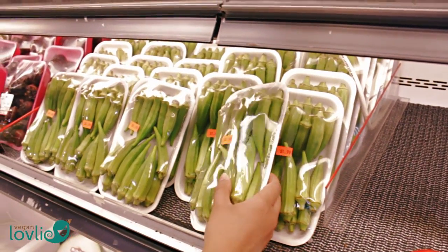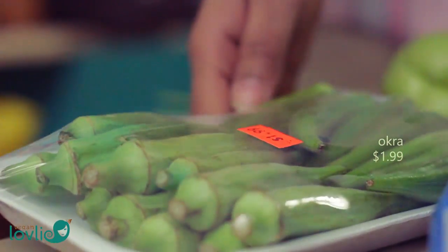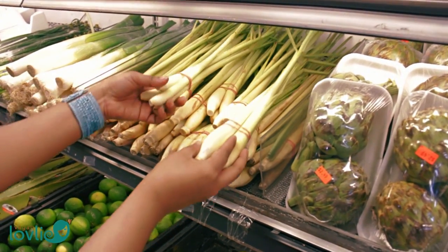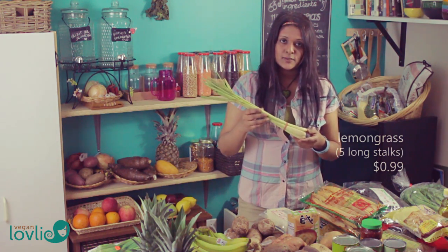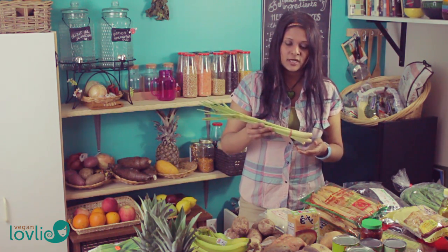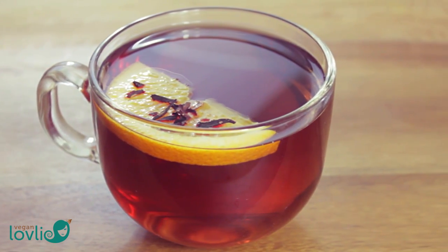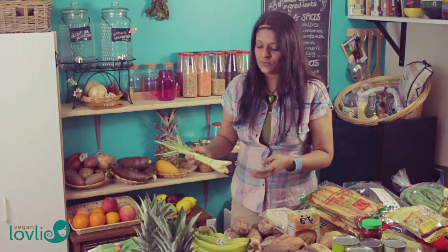These are okra, and then I got some lemongrass. I like to use them in sauces and curries, but I also like to make tea with them, just infused. I already have another video on the channel for a hibiscus lemongrass tea. So this is very nice to have. We have this tea very often.